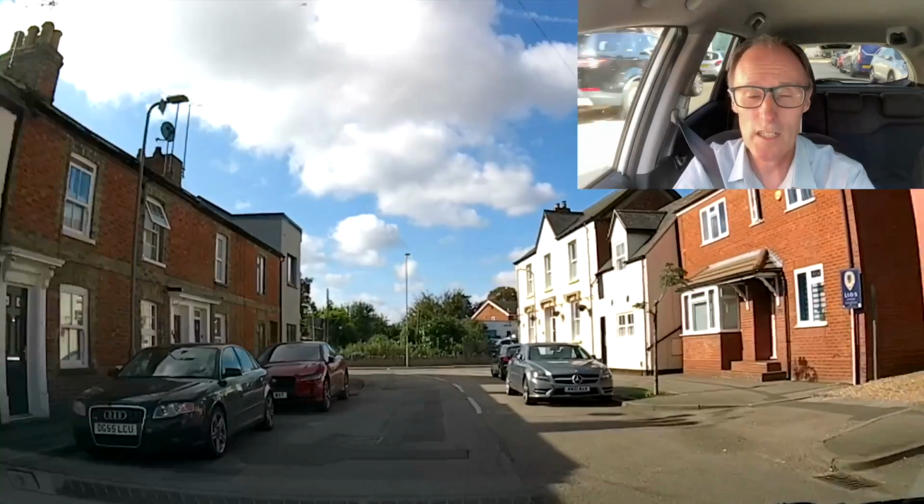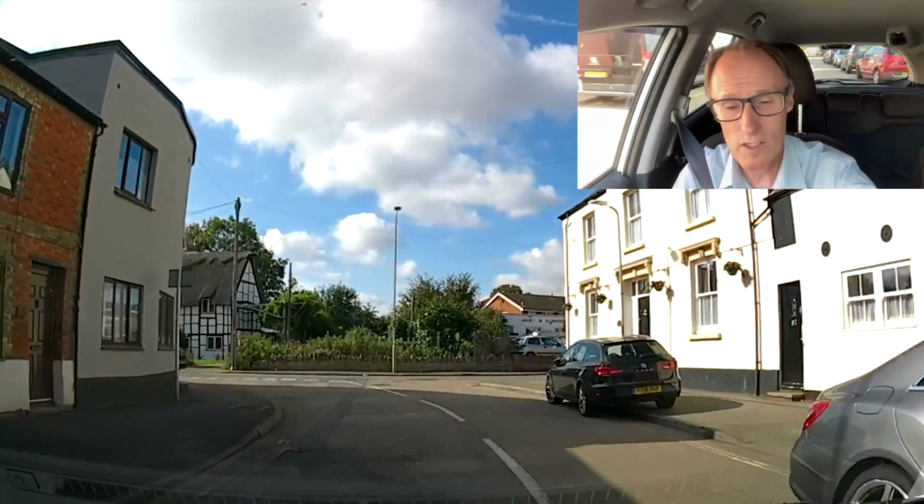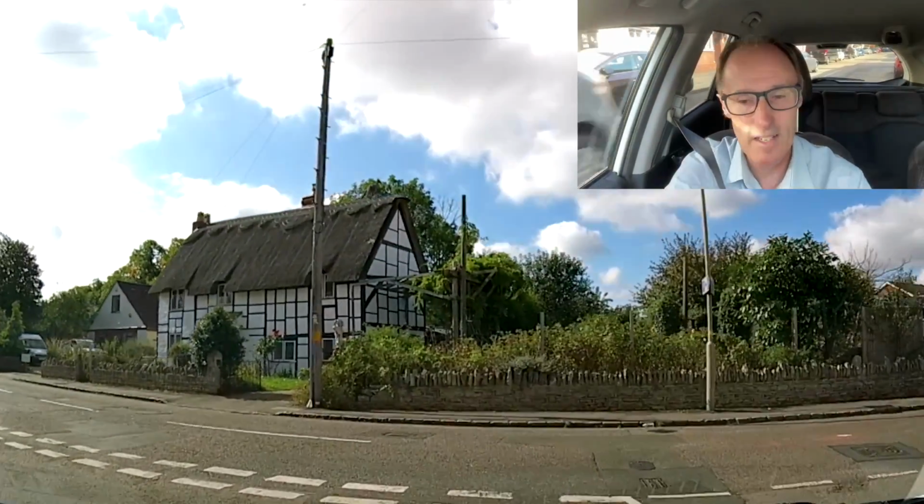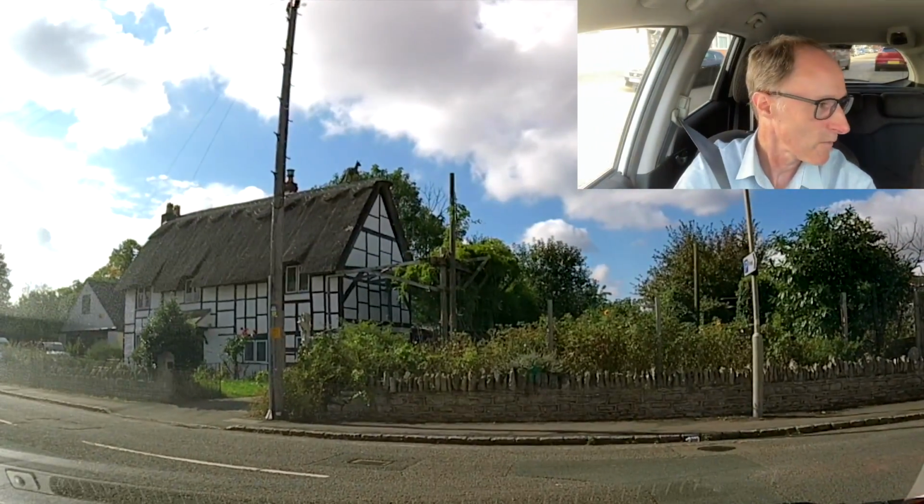Junction observations is always in the top 2 of the top 10 reasons why people fail the driving test. So whenever you approach a junction, using your routine, mirrors, signal, position, speed and look, is your speed too slow on the approach? Is the speed too fast on the approach? Are you doing the correct observations to right, left, right? Are there parked vehicles on that junction? These are the things you've got to consider.